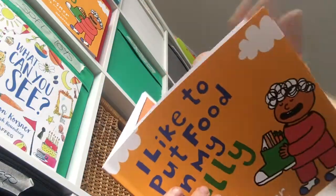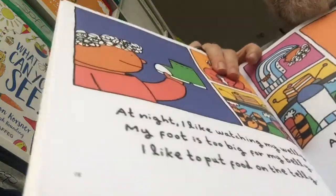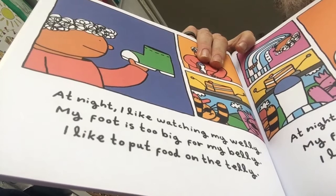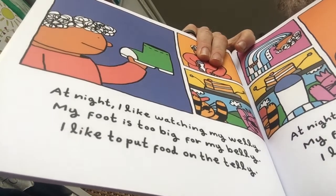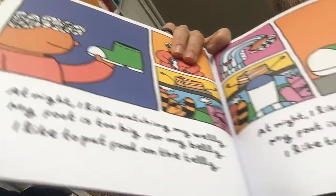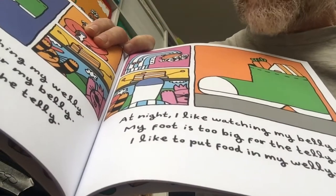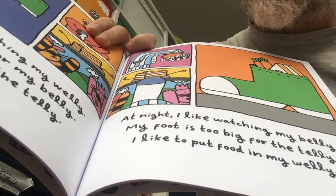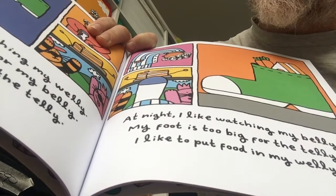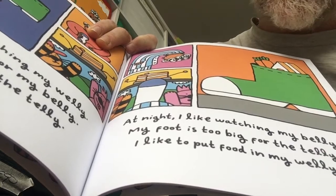So, as we mix this one up a bit, next we get, at night, I like watching my welly. My foot is too big for my belly. I like to put food on the telly. And here we have, at night, I like watching my belly. My foot is too big for the telly. I like to put food in my welly.